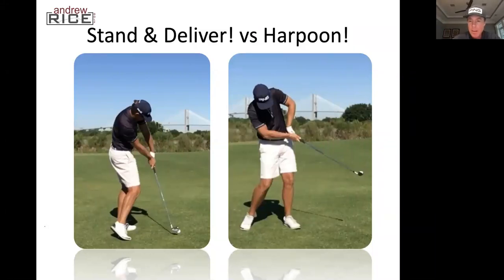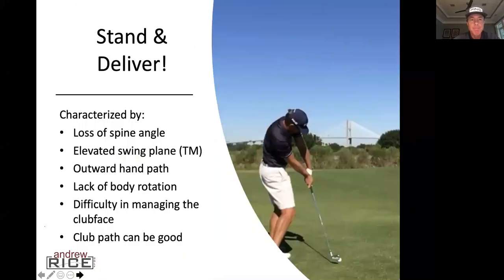Toe deep divots. Let's check it out. Loss of spine angle. I mentioned Dr. Mark Bull, who works with Sean Foley, and he had some interesting stuff to say on that.